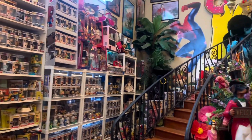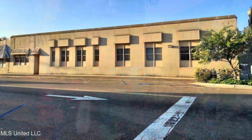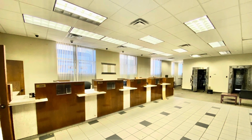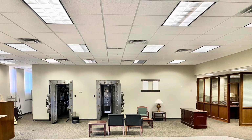My dream in life has always been to own a toy museum. So it's finally happened. I've bought a building and now I've got to move this massive collection into the building. We're calling it the Toy Vault because it's an old bank building located in Crystal Springs, Mississippi that actually has two large vaults.